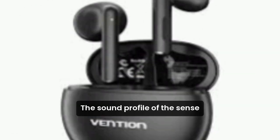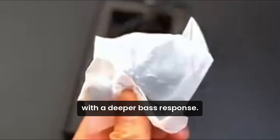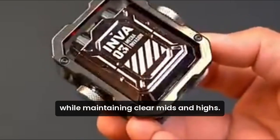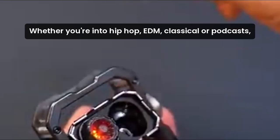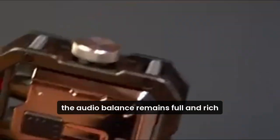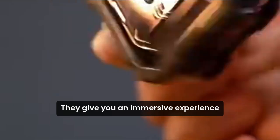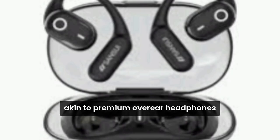The sound profile of the Sansui W28 is built for bass lovers. With a deeper bass response, these earbuds elevate low-end frequencies while maintaining clear mids and highs. Whether you're into hip-hop, EDM, classical, or podcasts, the audio balance remains full and rich. With stereo output and high-fidelity drivers, they give you an immersive experience akin to premium over-ear headphones.